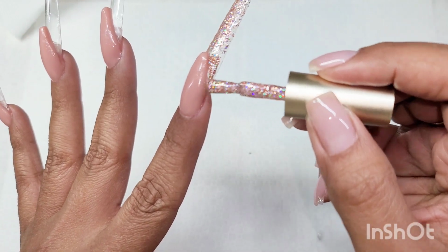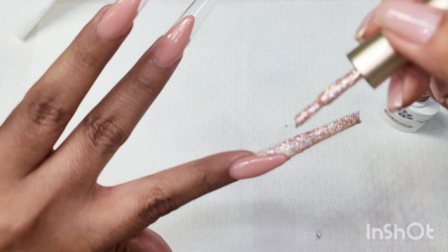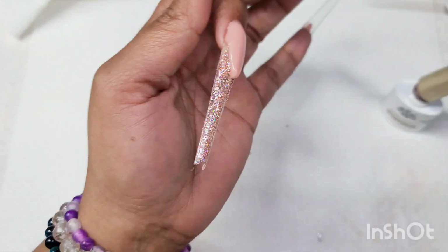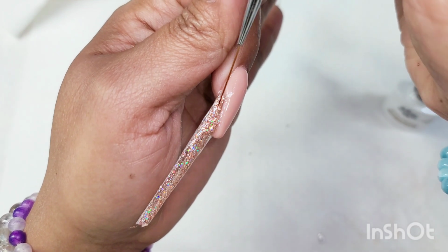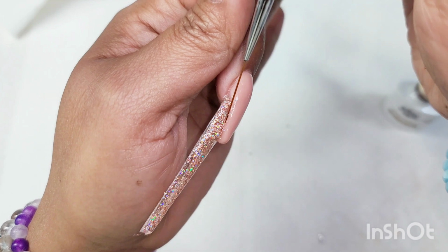There's nothing, rhinestones and whatever else you want to add, charms, that can't hide. So I'm not too worried about that. I love the set. I love how it turned out. Let me know in the comment section below what you guys think.